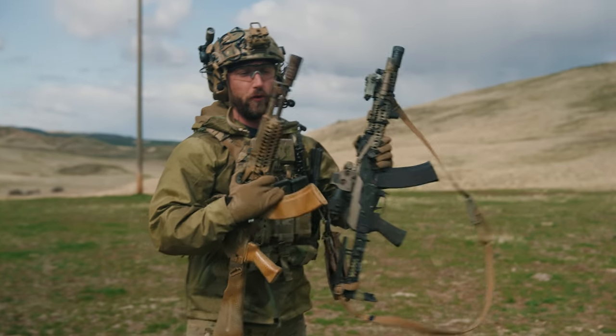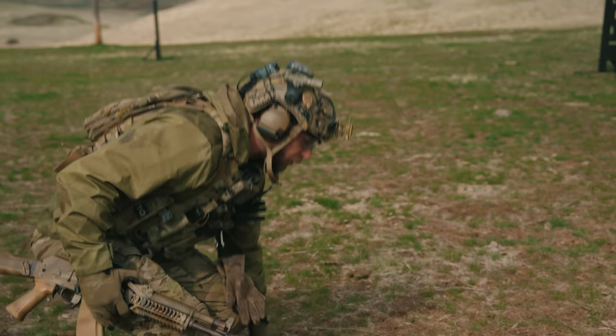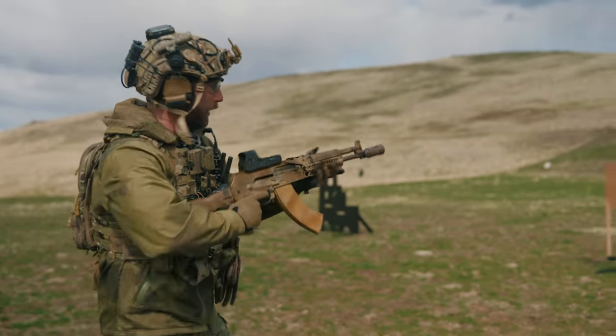So right here, we have two of the shorter Kalashnikov variants. This is the 104 and we have the 105. They're interesting in many ways, but let's take a few shots at them, show you how those are working.